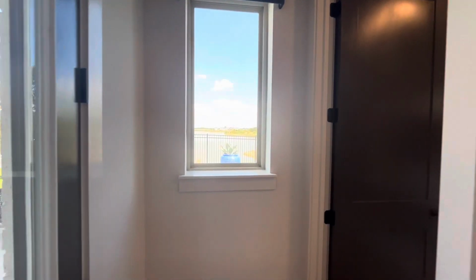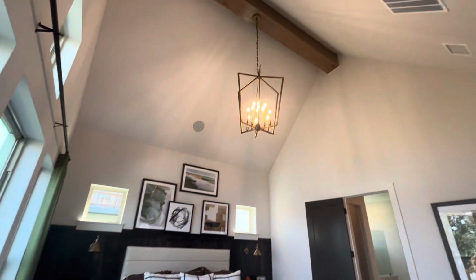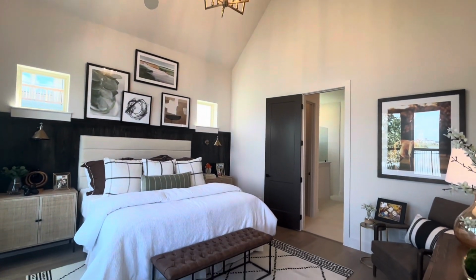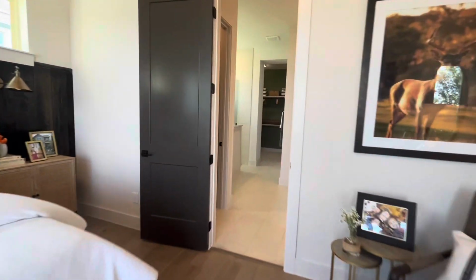This hallway behind the living room goes into the master bedroom. Master bedroom does have a tall ceiling with a wood beam at the top right there. And it's also featuring an upgraded chandelier, which I believe is about $1,000. It does have wall sconces as well.